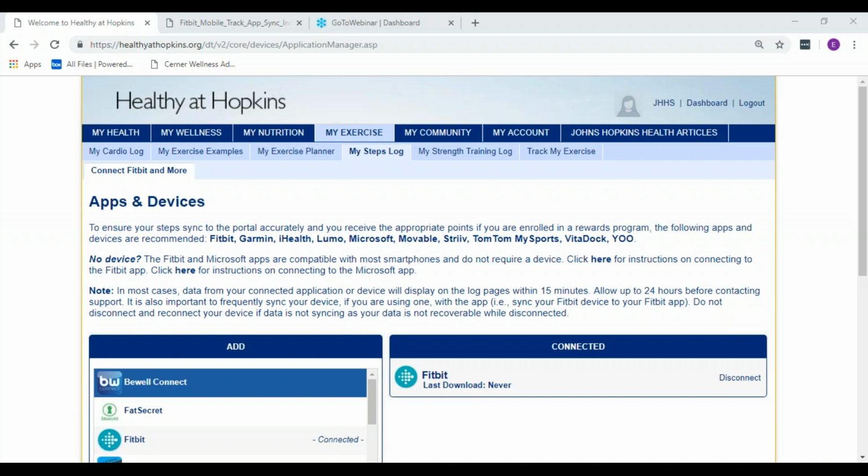But the Fitbit app is the one that we recommend. It definitely is really great with tracking steps. It syncs to the portal really well, and that way you don't have to go in and manually log every day. So for Apple Watch, we apologize. We know how many people have Apple Watches, but there's nothing we can do at this time. So those are the two best options, is either to manually log your steps each day based on what your Apple Watch says, or connect the Fitbit app from your phone and just choose that you do not have a device. So even if you don't have a Fitbit device, you can use Fitbit, and it's still a really great option.